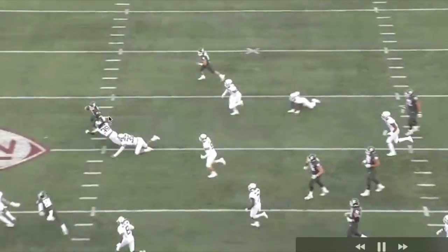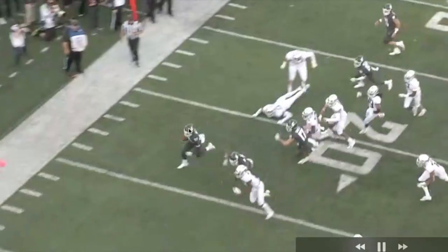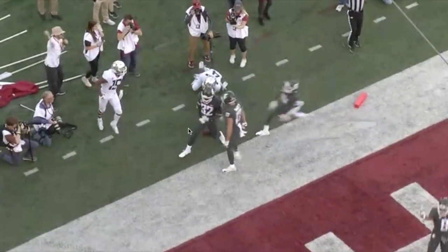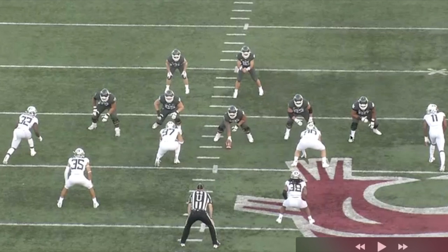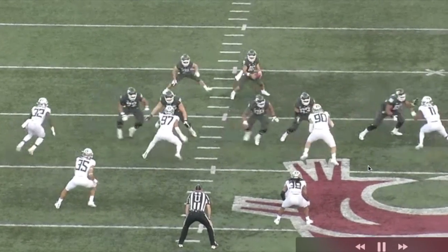Actually, shouts out to the running back. I think I know who this guy is. Washington State's running back. Can't think of it right now. But hey man, shouts out to him scoring on this goofy play. But whatever. Moving on. And this was the biggest blow I've seen Andre Dillard deliver in 3 games.